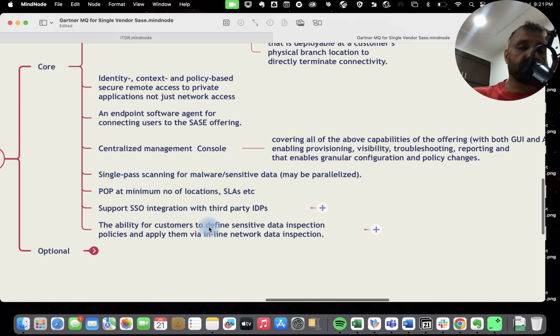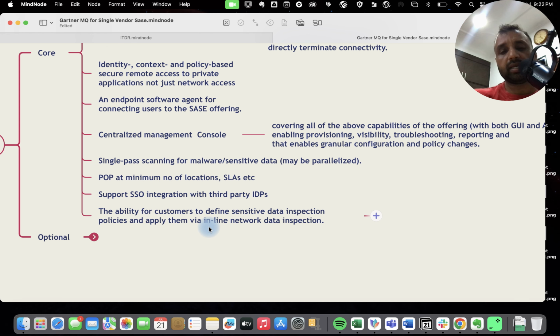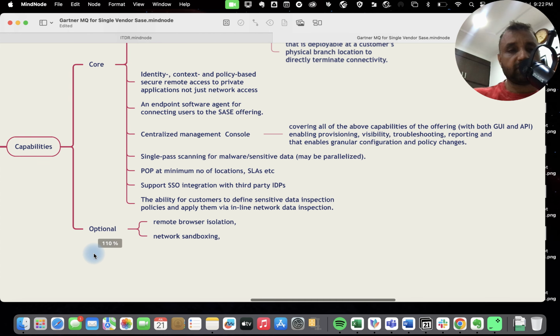The core capabilities also talk about SSO support by integrating with third-party IDPs. Also, customers' flexibility to define sensitive data inspection policies and apply them via inline network data inspection. Now, the optional capabilities include remote browser isolation and network sandboxing. Now, these are things that are defined by Gartner.